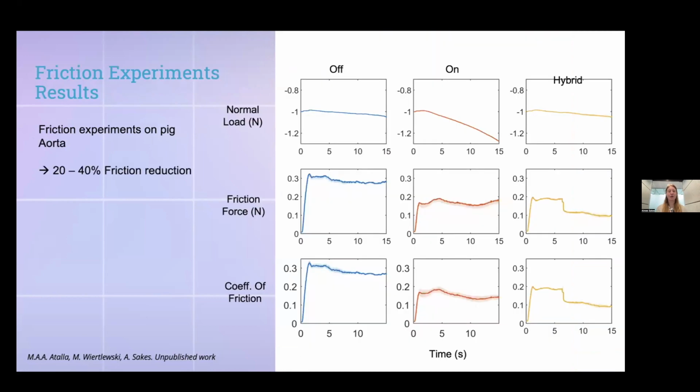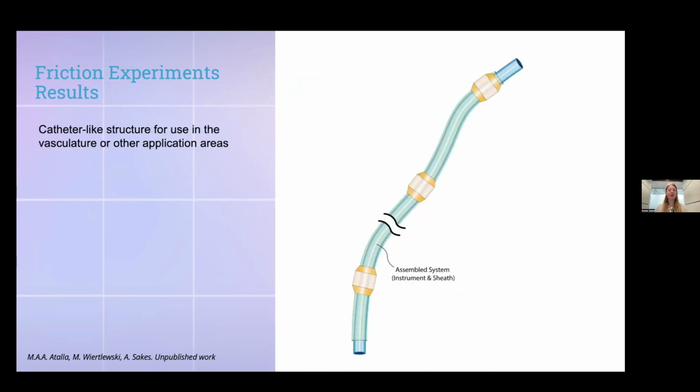As you can see here, we were able to reduce the friction by 20 to 40%. That's significant for us so that we can move more safely. And in the end, of course, we want to create not just one ring, but the whole catheter structure. So that's what we're currently working on right now.